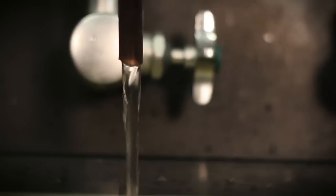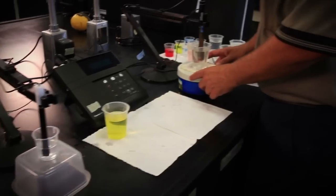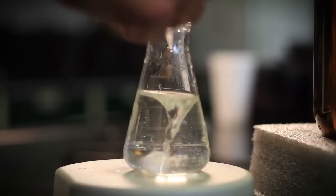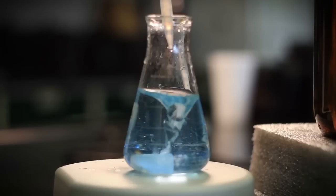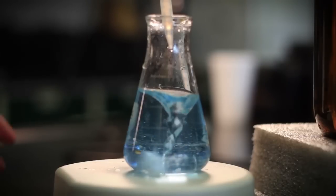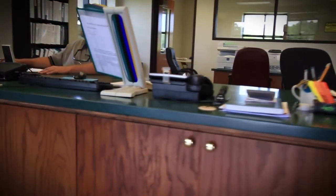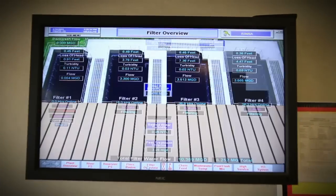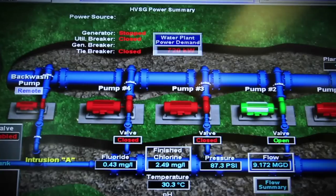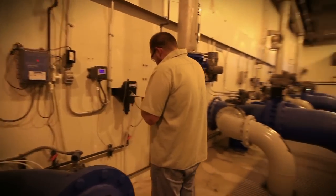Back in the lab at Prairiesburg, there are technicians that take hourly samples of the water at all stages of the process to ensure the quality remains consistent. At the same time, a computer system monitors the water quality minute by minute, 24 hours per day, and alerts technicians of any unwanted changes in the water quality. Technicians make adjustments to the chemical dose or water production rate as needed. Maintenance personnel also take care of calibration of instruments and maintenance of equipment.